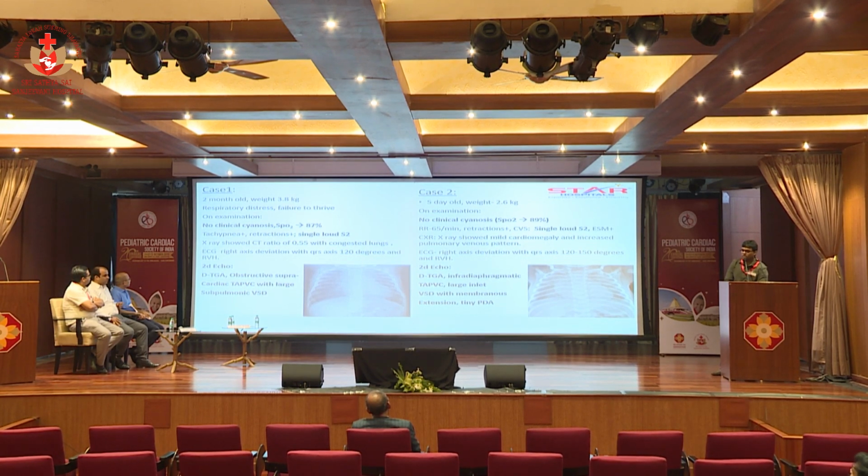Another case, a 5-day-old neonate, presented with almost similar presentation. And again, there is no clinical cyanosis, saturations were about 89. And 2D echo revealed DTGA, infradiaphragmatic TAPVC with large VSD and tiny PDA.